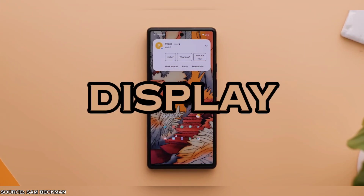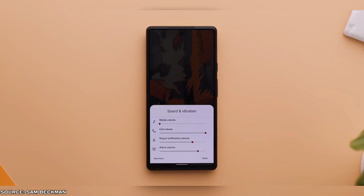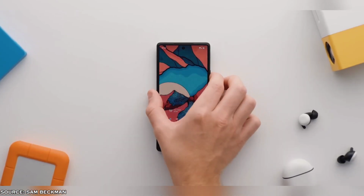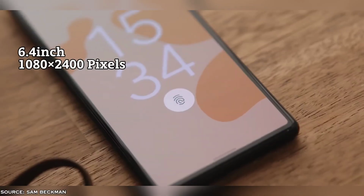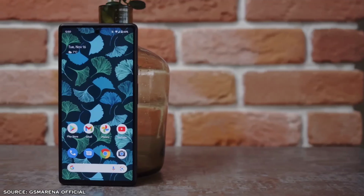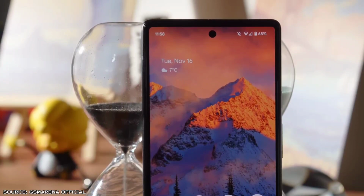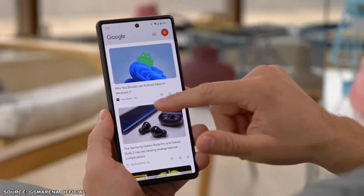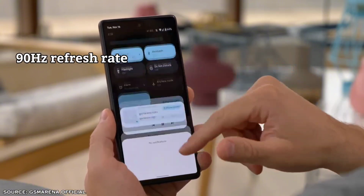The 6.4-inch screen is by 2023 standards considered medium-sized, and I personally think that it's the perfect size, not too big and not too small. With a full HD Plus resolution of 1080 by 2400 pixels, it offers a crisp and detailed viewing experience. It's an OLED panel, and so the colors are deep and vibrant with excellent contrast that makes everything from photos to videos look stunning.